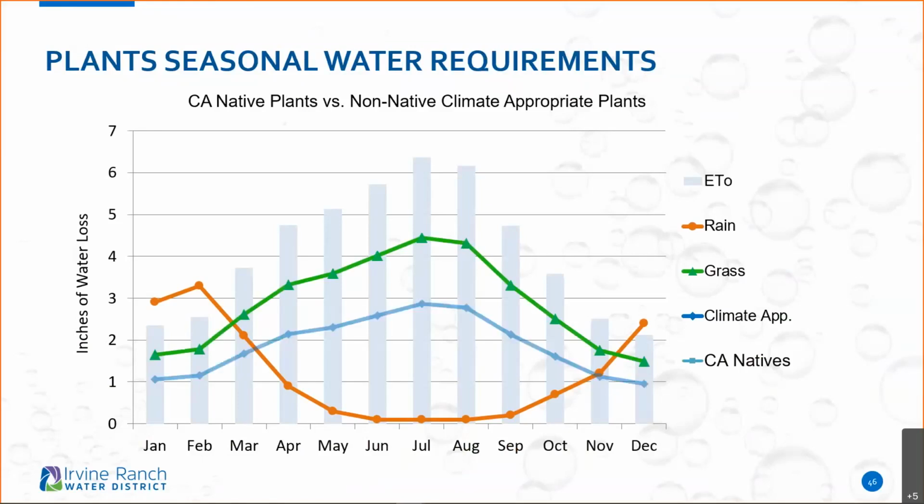And climate appropriate plants, as you can see here, here's the amount of water they need throughout the year. As you can see, it's about half the water than that cool season grass lost throughout the year. Now, as you can see, this bell curve is our normal watering practices. So we know that as it starts to get warmer, we start to increase our watering.